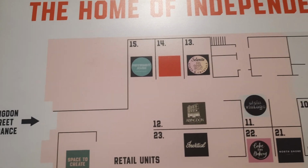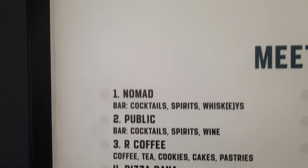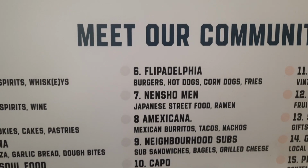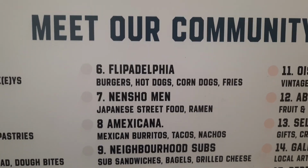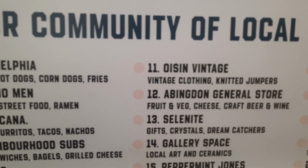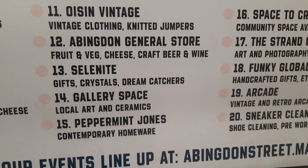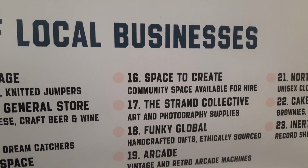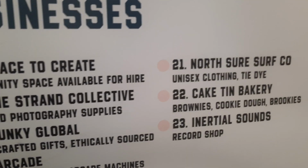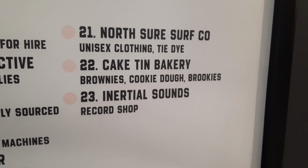So this is what's actually in the market now. So I've got Nomad, Public, Hard Copy, Pizzerana, Tuk Tuk Soul Shop, Soul Food, Photocopier, Minshew Main, a Mexicana, Neighborhood Subs, Capo, Orson Vintage, Abingdon General Store, Selling Night, Gallery Space, Peppermint Jones, Space to Create, The Strand Collective, Funky Global, Arcade, Sneaker Cleaner, Nostro, Surfcore, Cakes and Bakery, and Inertial Sound.